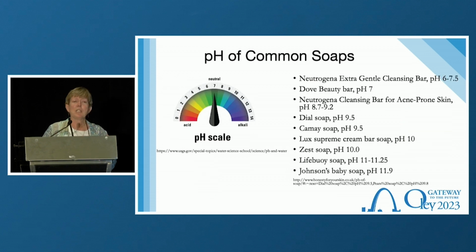So again, as we talked about earlier, as far as the pH of soaps, now this is not something that you're going to see regularly if you pick up a bar of soap or a bottle of some kind of liquid cleanser. They don't generally say on there what the pH is. Again, there's really no guidelines for them calling it pH balanced. They can kind of put that on there regardless.